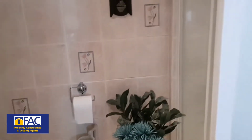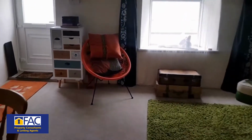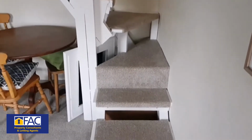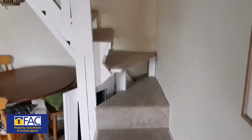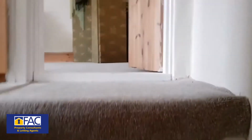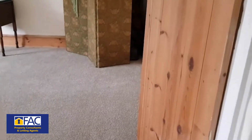Okay. Right, let's head upstairs. So as I mentioned, lots of quirky features throughout for the real cottage feel, and one of these is the staircase. So 2 bedrooms up here. Single bedroom and a really good double. Here's the single bedroom.